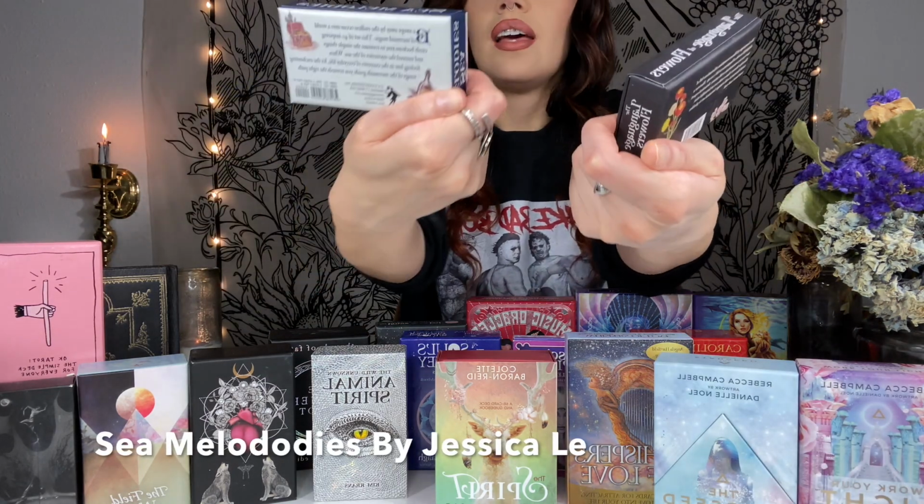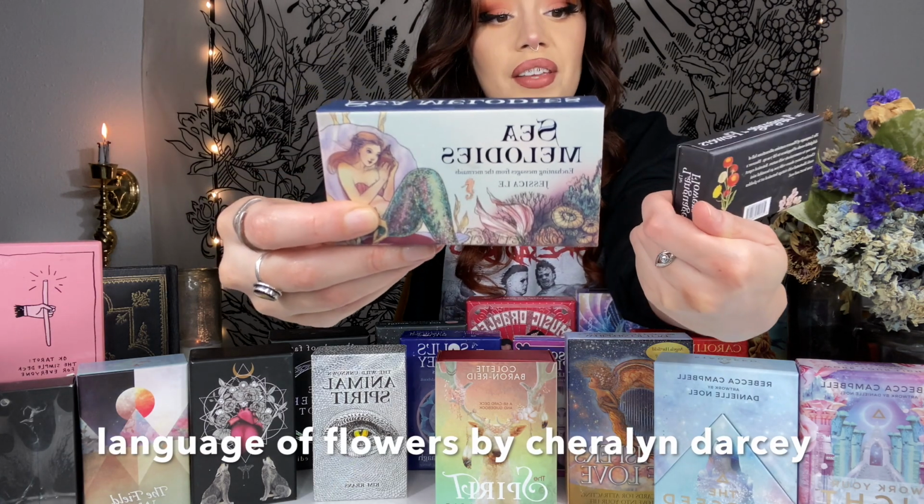So I picked both of these up on Amazon, you guys. This is Sea Melodies by Jessica Lee. Okay, and this is Language of Flowers by Charlene Darcy. I actually picked this one up on Etsy. This one Amazon, this one Etsy. I do love both of these decks, you guys. I do highly recommend both of these decks. For reference, they look like this. Okay, that's what they look like.